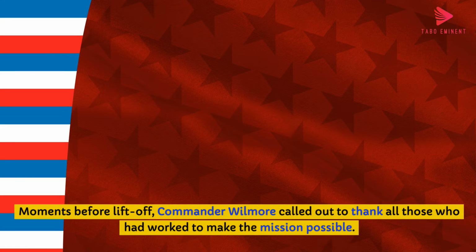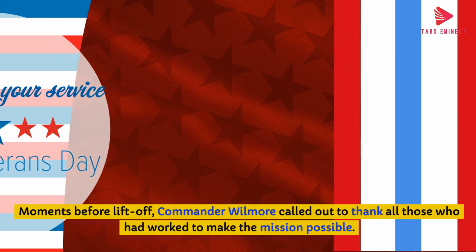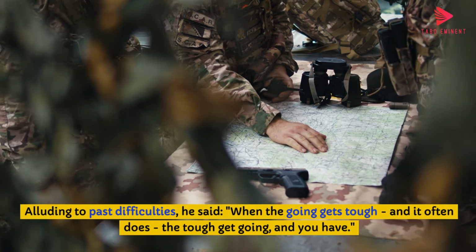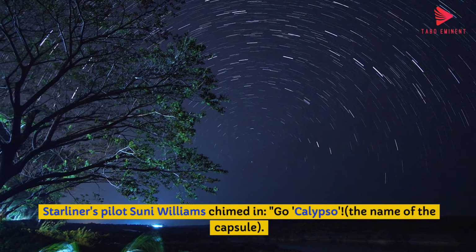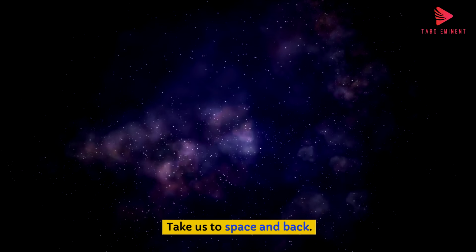Moments before liftoff, Commander Wilmore called out to thank all those who had worked to make the mission possible. Alluding to past difficulties, he said, "When the going gets tough, and it often does, the tough get going, and you have." Starliner's pilot Suni Williams chimed in, "Go, Calypso," the name of the capsule. "Take us to space and back."